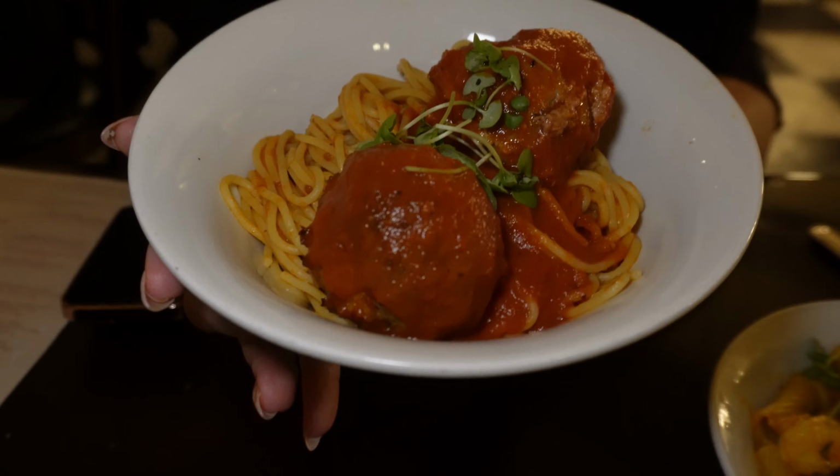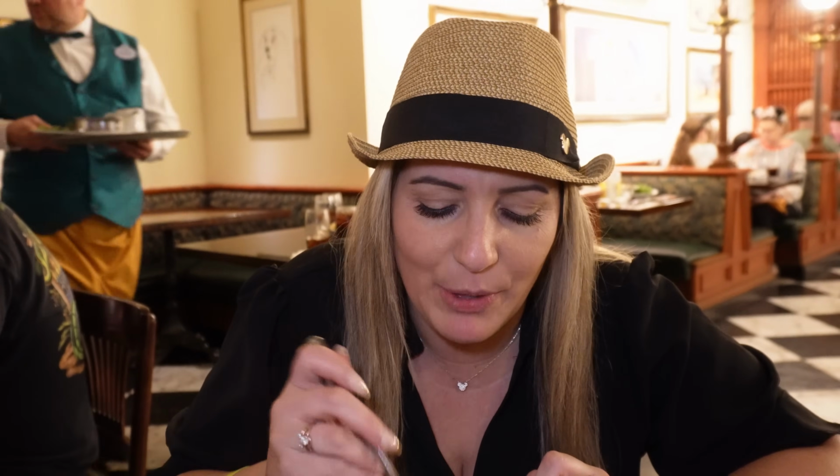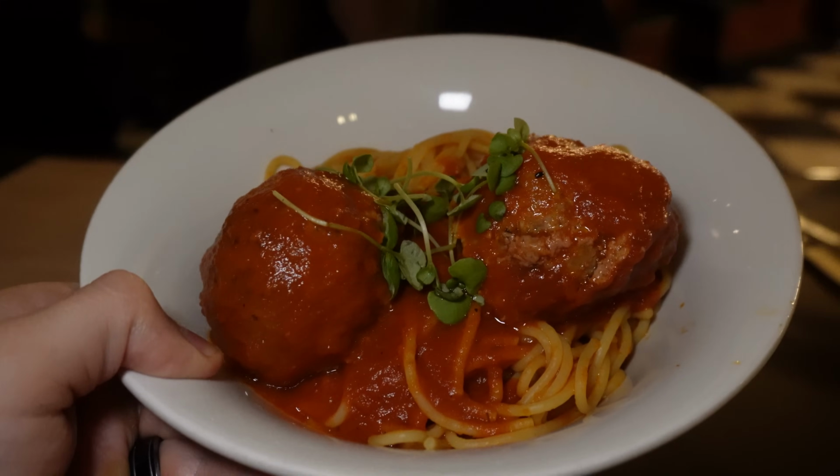I think I like mine better. It's a decent meatball. It's pretty tender. The pasta's very average. The sauce is very average. A little bit of a spice kick. It's a lot of spaghetti. Yeah, it needs to be more sauce. I'm not that impressed with Tony's signature dish, but maybe you'll feel differently. I'm gonna give it a 6.